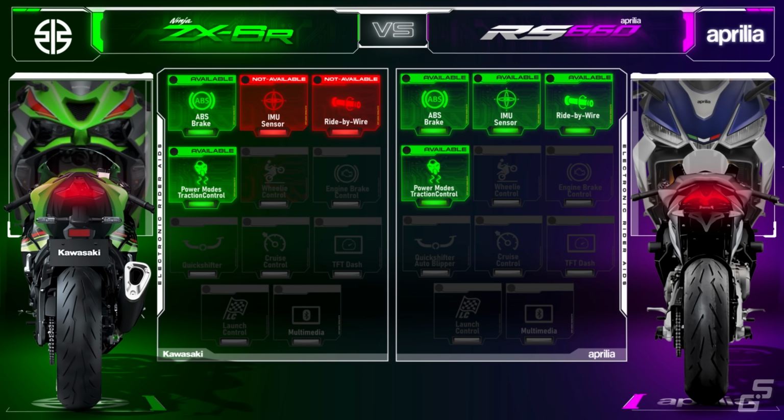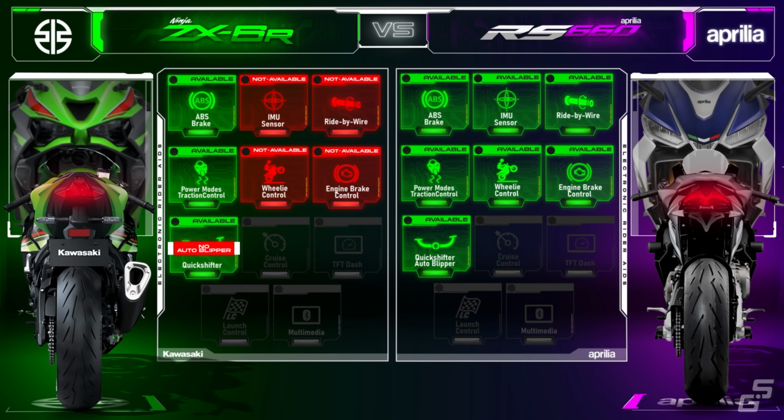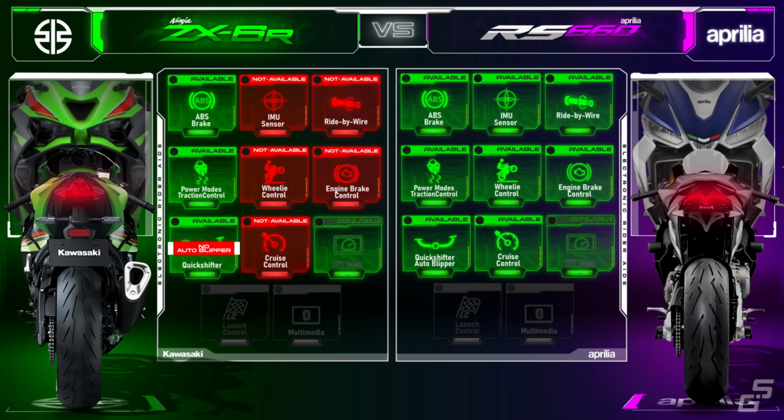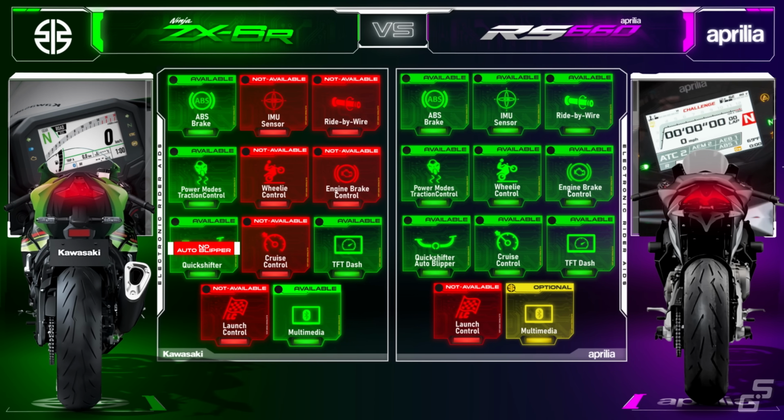Both have riding modes and traction control, but the ZX-6R's TC and riding modes are integrated and cannot be adjusted individually. With no IMU, the ZX-6R lacks wheelie control and engine brake control, and with no ride-by-wire, the ZX-6R gets a quickshifter only with no auto blipper. The RS660 is equipped with cruise control as standard, and both bikes have a TFT display. The Ninja finally beat the Aprilia this round with multimedia and smartphone connectivity features that come as standard, while the Aprilia doesn't.